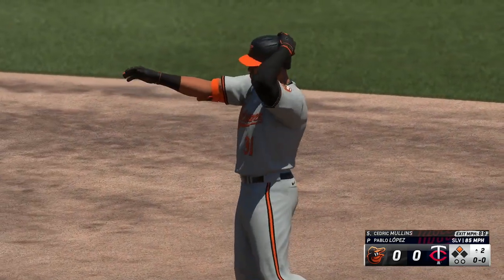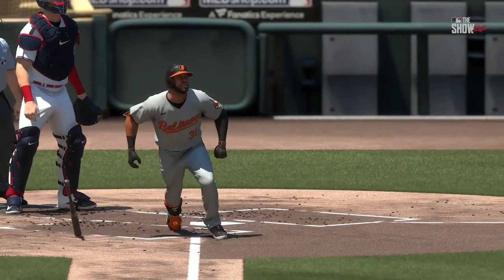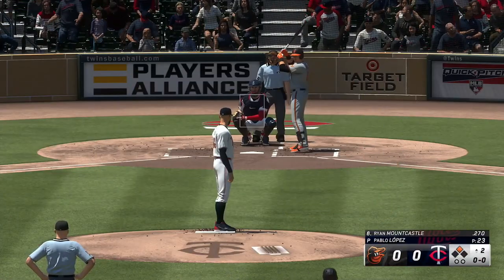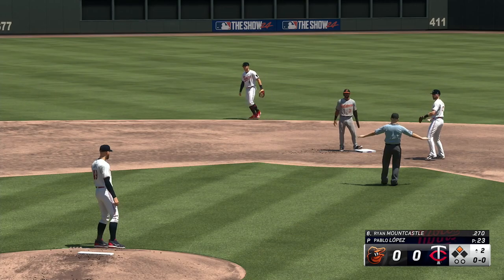Everything was mechanically sound with that swing right there. I mean, that's pretty much what you're wanting to replicate with every rep you take. You want good balance, barrel directly to the baseball, and good long extension after contact out in front of home plate. Man, there are a lot of doubles in a swing like that. Runner in scoring position now and a good opportunity to push across the first run of the ballgame. Throw to second, safe.